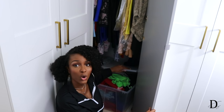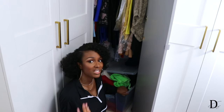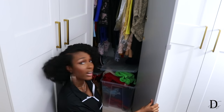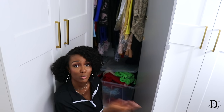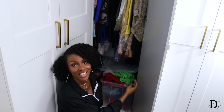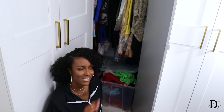But pretty much I have a tote with all my sweatpants and sweatshirts and really, really thick sweaters in this tote. And then I also have another tote here, which you guys probably can't see, full of a whole bunch of summer stuff. And then at the back of the closet, at the bottom, it's a whole other tote with magazines. But just to show you guys that I actually do try to use the most amount of space as possible, I'm gonna show you guys how I use the top of this closet.